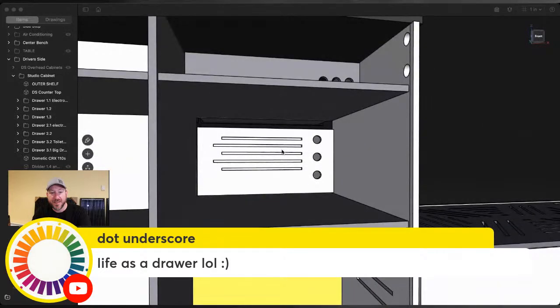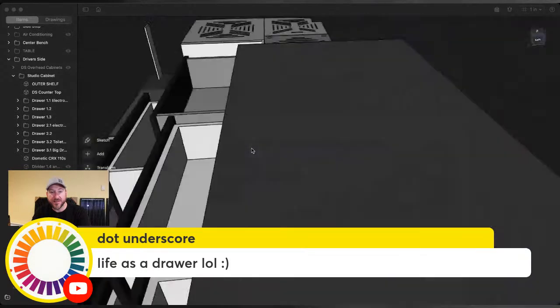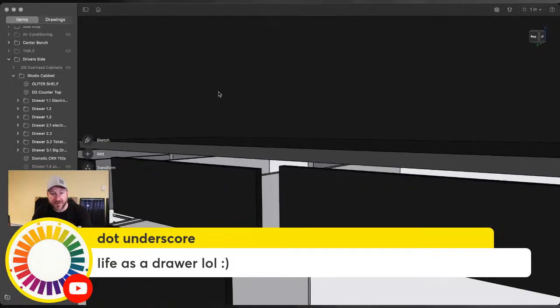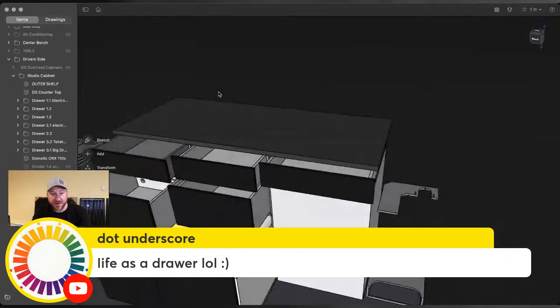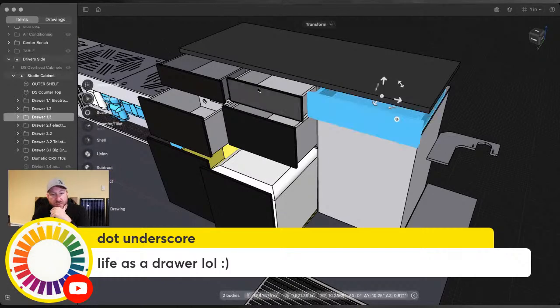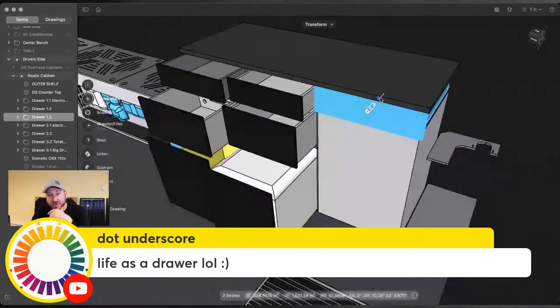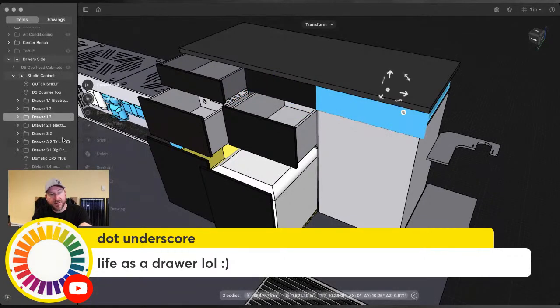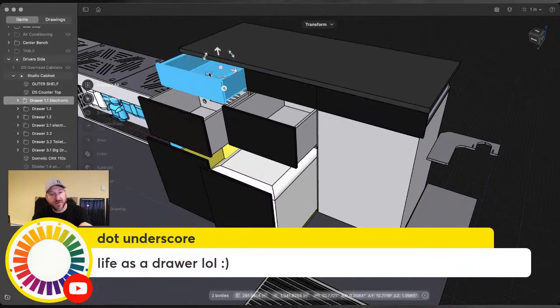That's pretty cool. So anyways, that is the studio cabinet. The studio cabinet is now thoroughly designed. Let me put all the drawers back. We'll go to 1-3 and push that in there. Then we go 1-2, just a standard drawer, put it back there. Then 1-3, 1-1, the electronics drawer.